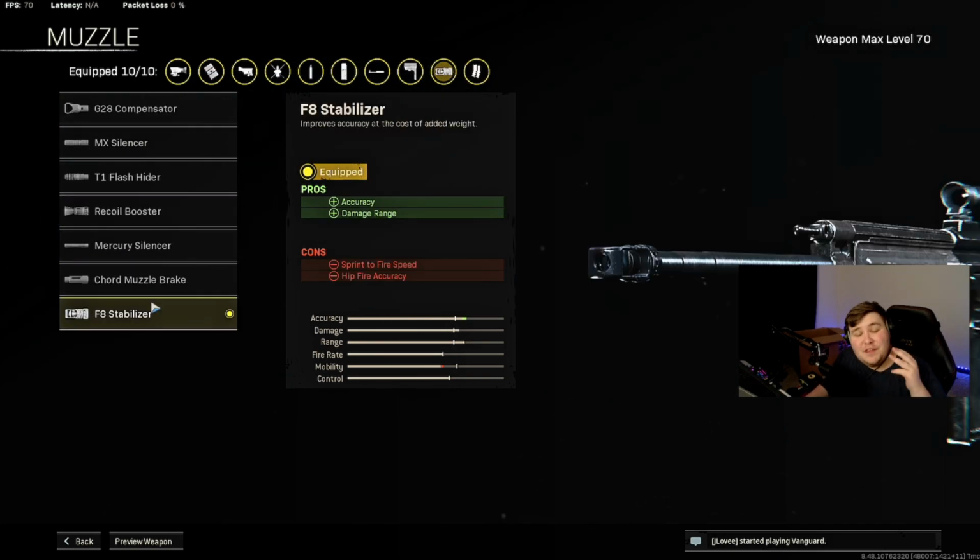All right, guys, now for the third, going back to the ARs, we're going with the STG, man. I think the STG is the third best gun in the game right now. I do think this thing is actually insane for the ARs.